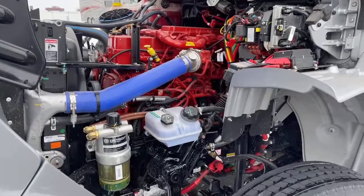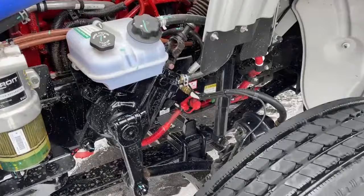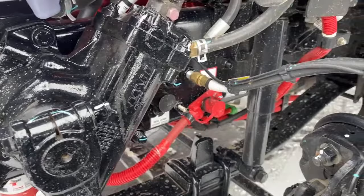Now, as we go back and walk down the side of the truck, I'll show you where the batteries are located. But if we leave lights on, things like that, and we need to jump start the vehicle, we can do that from up here. So we're not having to tear everything apart to get to the batteries to jump it.